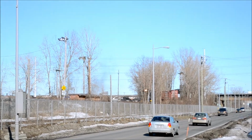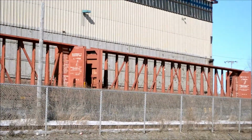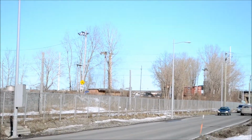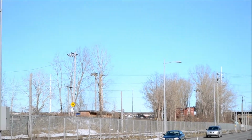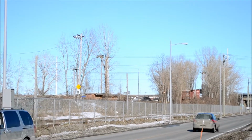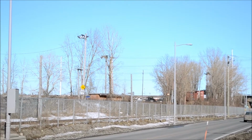Interesting about this company, how they have their tracks up these embankments, you know? Interesting. Friggin' windy over here though.